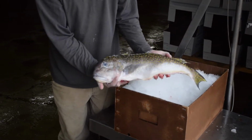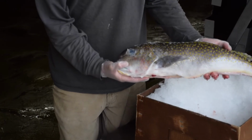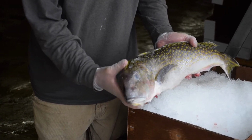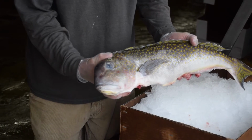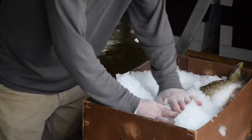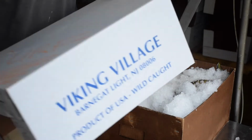This is a golden tile fish. They fish probably out by the Hudson Canyon for these. It's a deep water fish, great eating. But this is something that we use here at Viking Village a lot. This is one of our heavily used fishes that we actually sell a lot of. And again, we have a local guy come to pick this up today, so we'll just bury that back in ice. And I'll show you a little bit of the facility here.